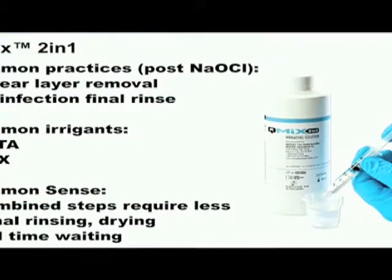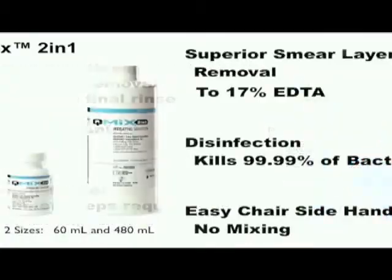Here it is. The product is QMix 2-in-1, and the goals were to have a product that does what EDTA does, and we have it, to have a product that at the same time kills bacteria effectively, and we were able to do that. And the third goal is that it should be simple and easy to use chairside.